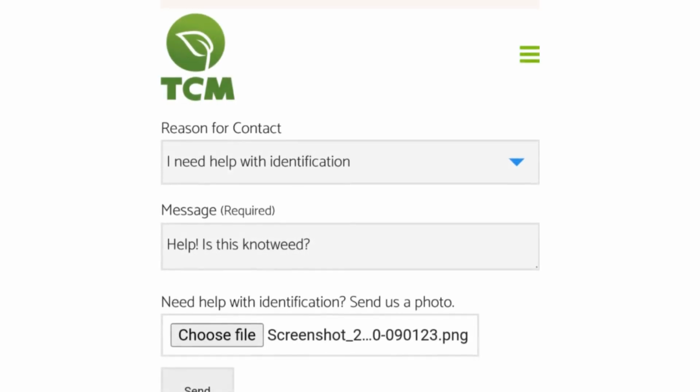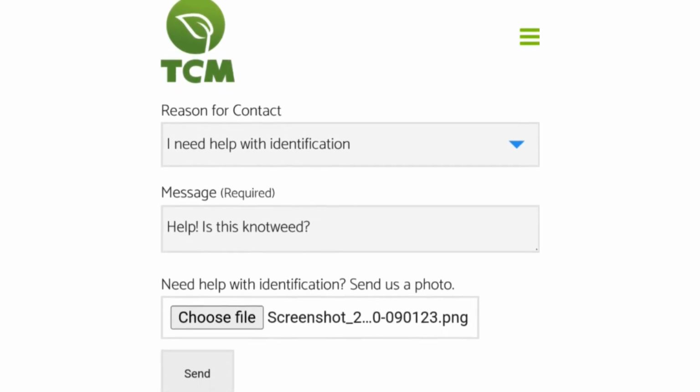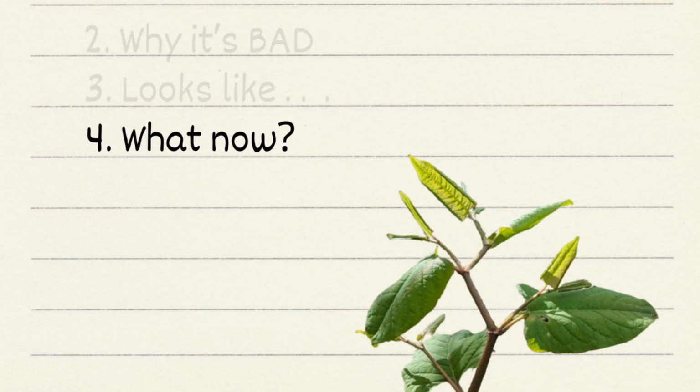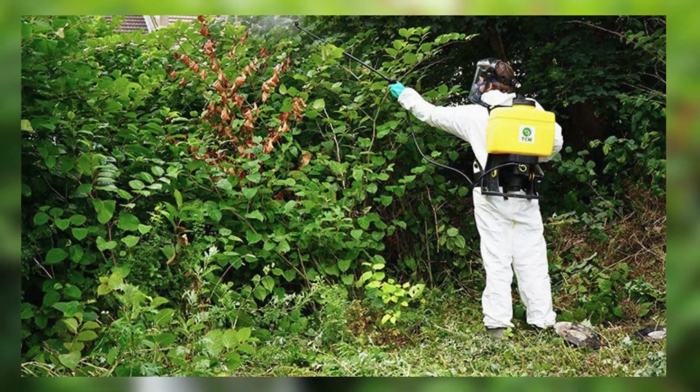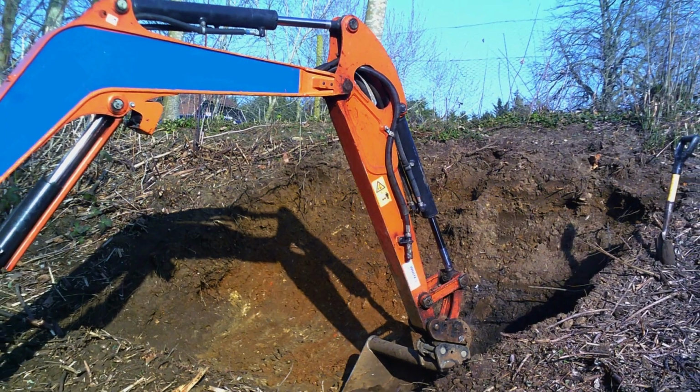You're very welcome to send us your photos if you believe you have Japanese knotweed lurking in your garden or on your land. Please see our website where you can upload your photos for free and official identification. Sadly, Japanese knotweed will not go away on its own. In fact, the only way to get rid of it is to get professionals to come and treat it with herbicides or excavate it from your land.